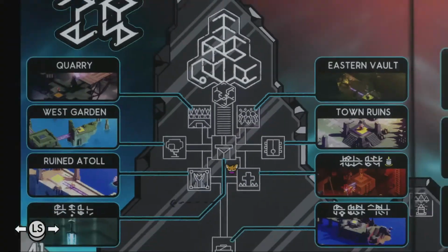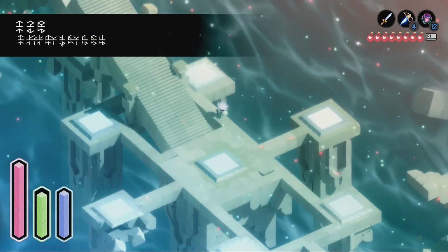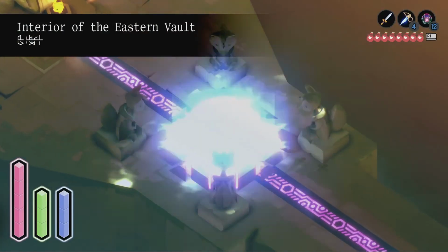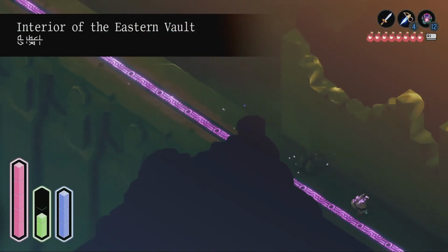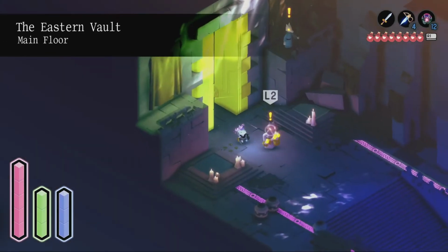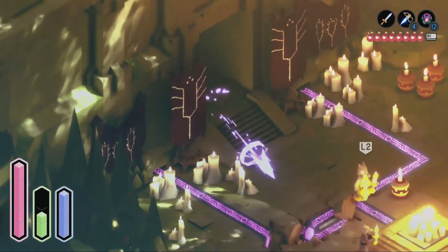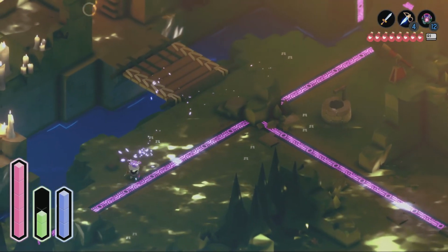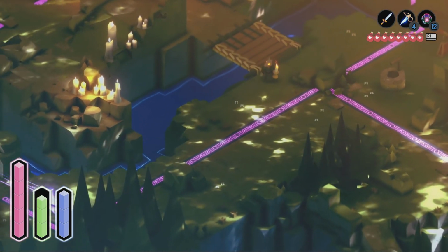Yeah, I think if I run out of the Eastern Vault quickly enough, I don't have to fight anything. Don't talk to me. I have no quarrel with any of you. Right? Oh, I'm stuck on these rocks.